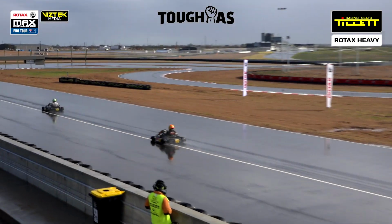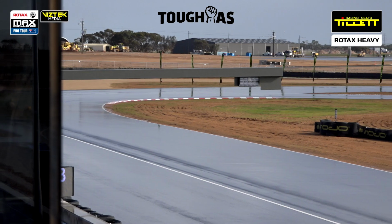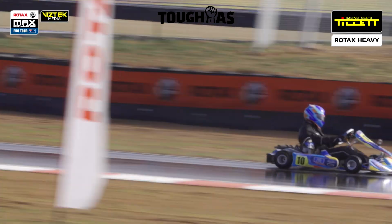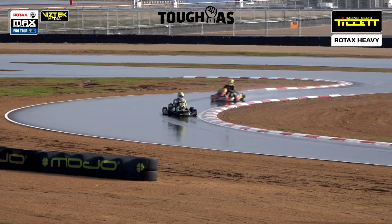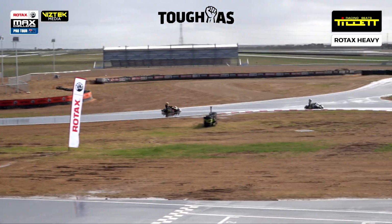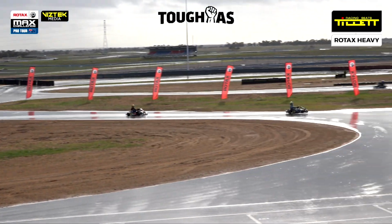Caruso. He's really stepped it up the last couple of rounds, as Nick Caruso, as Paul Rogers establishes a new fastest lap of 61.116. It's a full second quicker than what Caruso was on the previous lap. The gap's out to 4.1 from first to second.